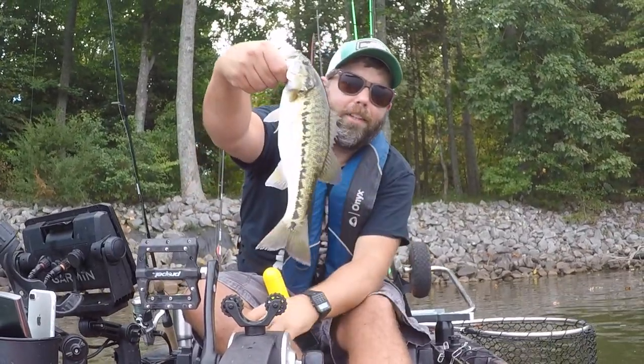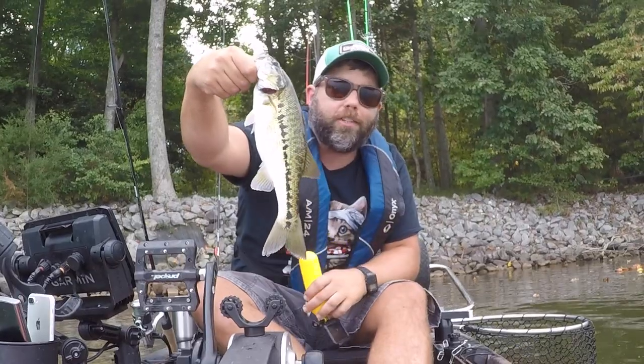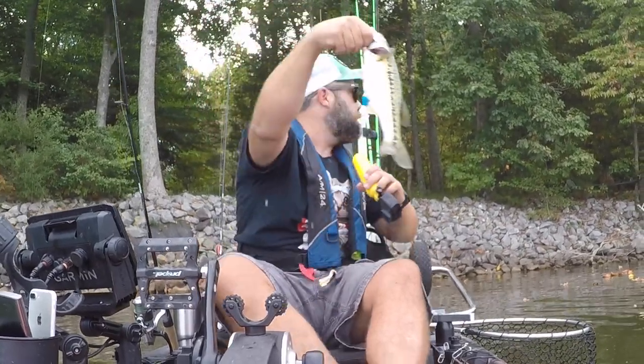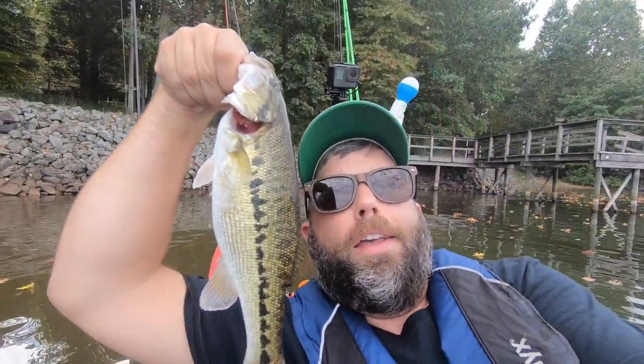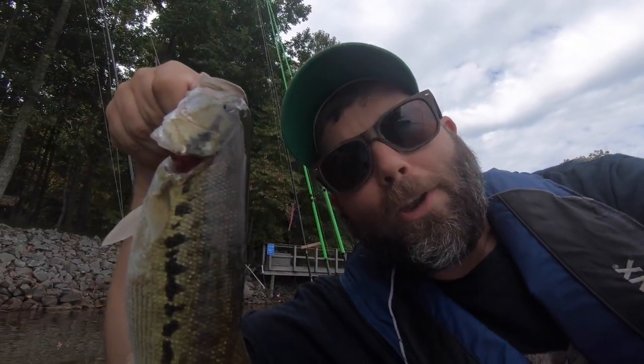All right, just a little guy, but that's a 12 and a half incher. I had a 12 inch in the live well, so that'll help a little bit. All right, little half inch upgrade off the same dock. That's the same dock that I caught the 15 inch largemouth on. That's pretty cool. But let's get him back in the water.